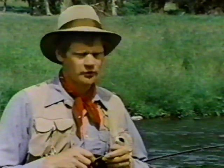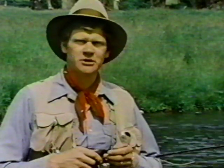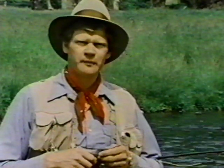Fly fishing began as a method for catching trout, but over the centuries it's come to encompass all other species. The modern fly fisher can angle for such diverse fishes as bass and bluegills or tarpon and bonefish. Really, the limits to fly fishing are the waters you fish. While I'll be fishing for trout in this tape, the concepts and techniques I show you can be readily adapted to other species.